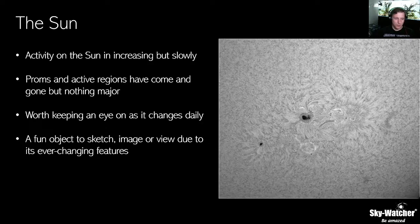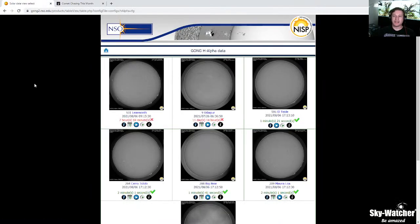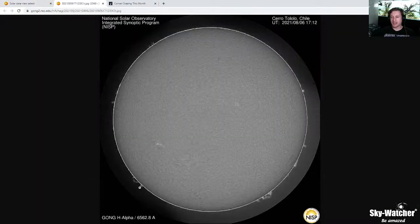Now, if you want to know if it's worth lugging out all your stuff, I go to this website. I just type in GONG H-alpha into Google, and this pops up. And these are fairly live images of the sun from multiple observatories around the world. And the nice thing is you can click on that, see what's going on. Obviously today there's not a lot of surface activity, but there's a fair amount of prominences kind of dancing around the edge of the sun, so might be something worth looking at.